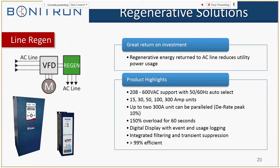The big selling point is return on investment for the regen. You will see our savings calculator later. I will show you that. And it is amazing when you go through an application and actually put in the specs. The return on investment with these can really turn a sale.